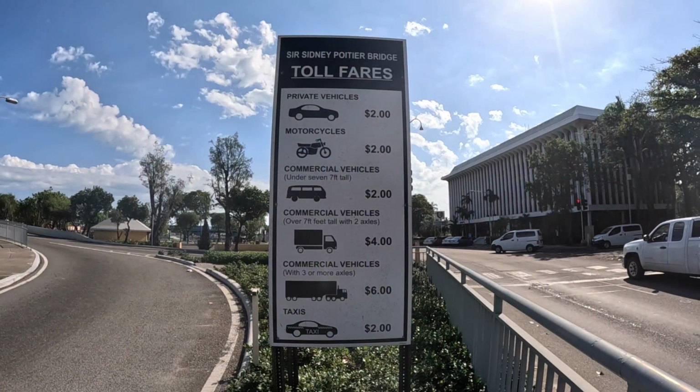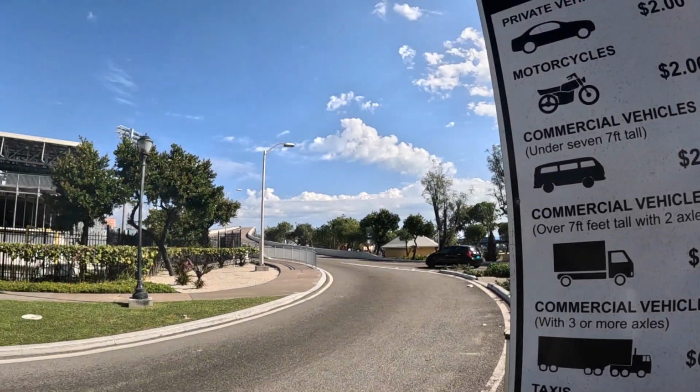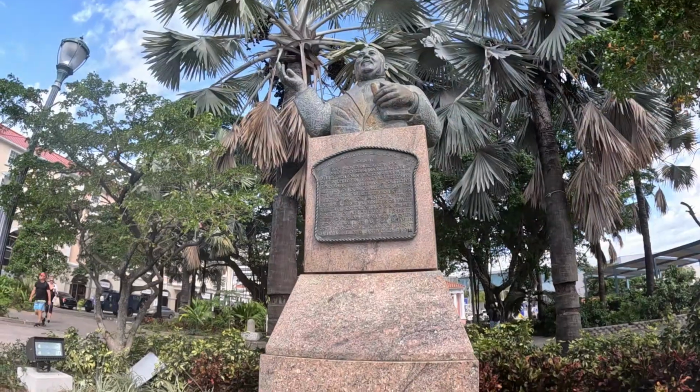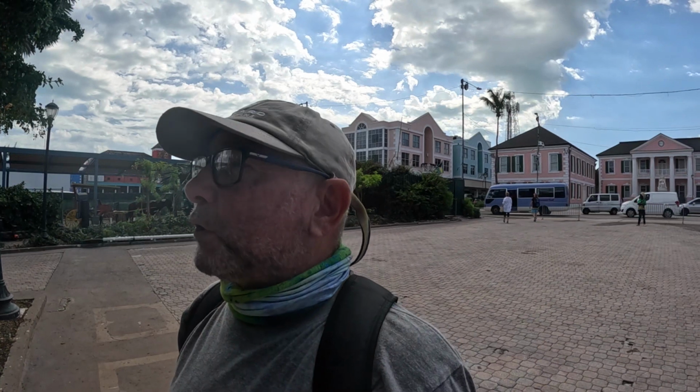That's one way to keep the riffraff out. Not sure what Mr. Sidney Poitier would think about that. That's the bridge over to Paradise Island where the Atlantis Hotel is. Okay, now the sightseeing can begin. So this is Sir Milo Boughton Butler, twice honoured by Her Majesty the Queen. He was the first Bahamian Governor General in an independent Bahamas.